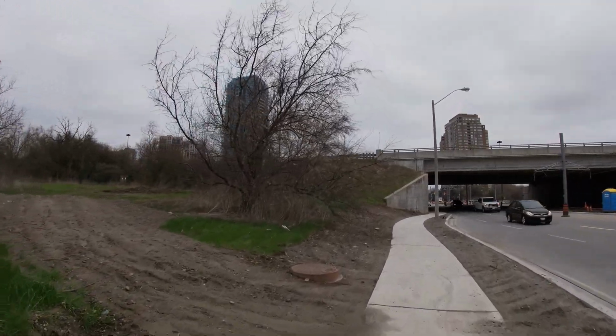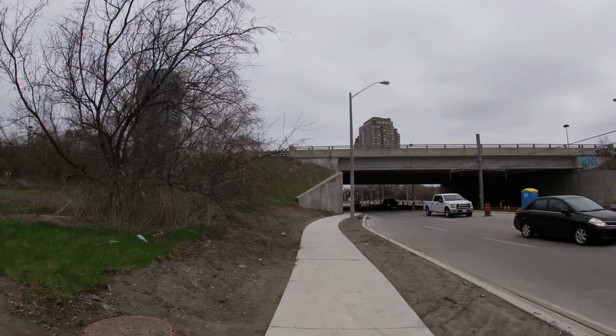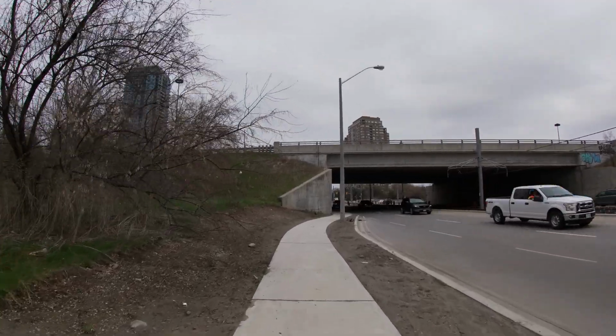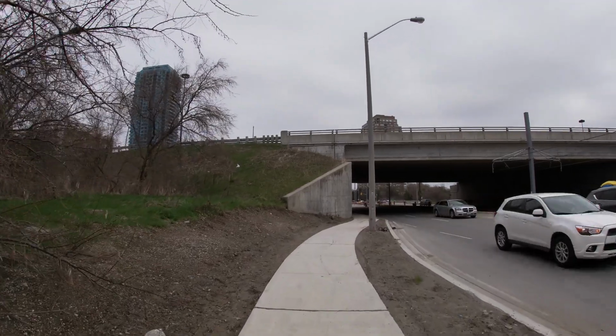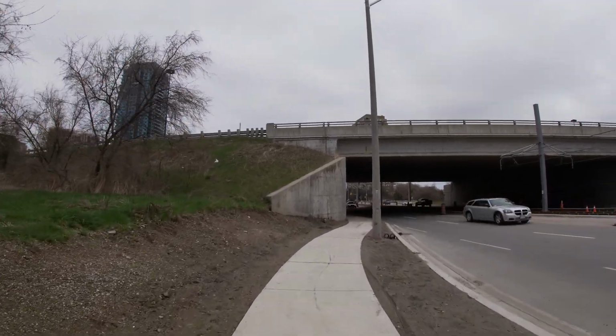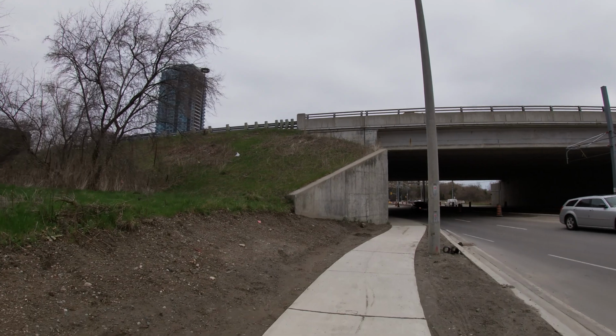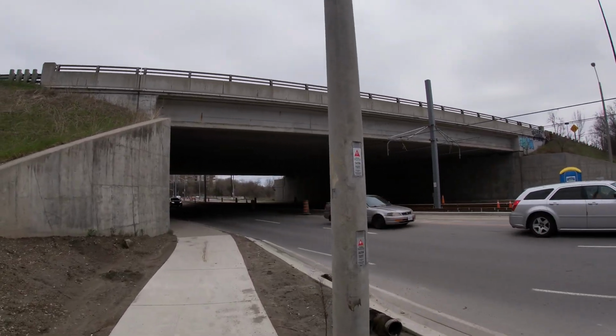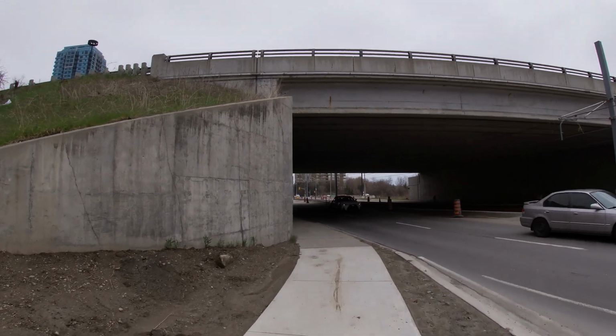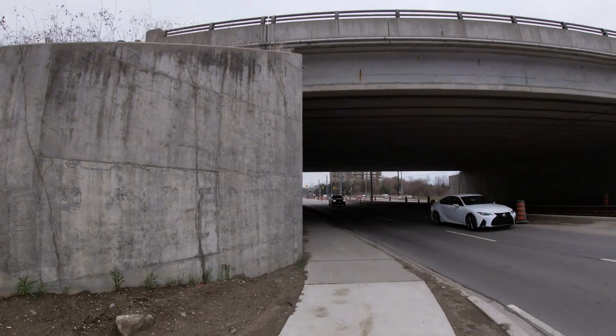Now currently there are no plans to connect to any bus routes from this station. Pardon me, but that might change. That likely will change, I would think, if it hasn't already, and maybe the information that I read is outdated.